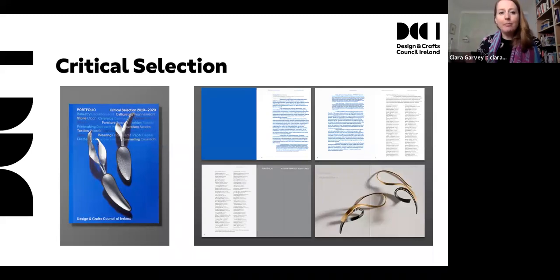So another benefit is that all applicants are automatically considered for the critical selection, publication and exhibition series. So the critical selection is work that is seen as excellent by comparative international standards. And we will once again be producing an online and a printed volume of the critical selection. And we'll also be having a virtual launch and a virtual exhibition platform for this, which will coincide with a physical exhibition, which is due to open in Cork in August. We're still working on our dates for that.